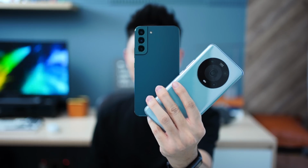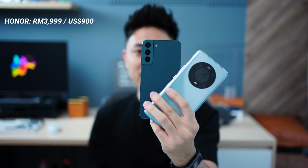Now the reason why I chose the Samsung S22 Plus over here is because they are both priced very similarly to one another. The Honor Magic 4 Pro is going for RM3999 here in Malaysia, and the Samsung S22 Plus 5G here is going for RM4299 here in Malaysia. So just 300 ringgit actually separates both devices, and we're going to find out which one is doing better in this very quick comparison.